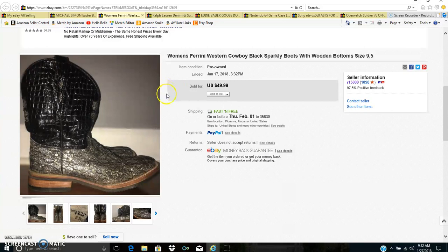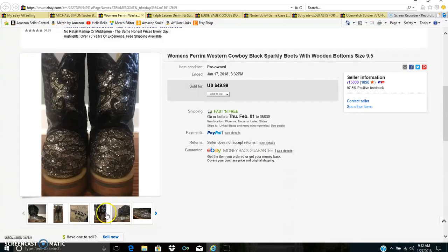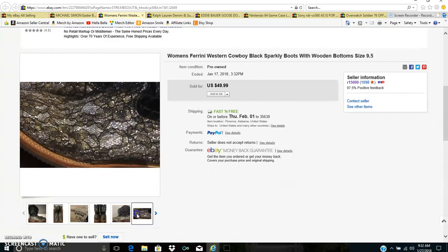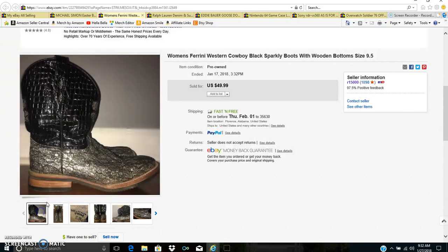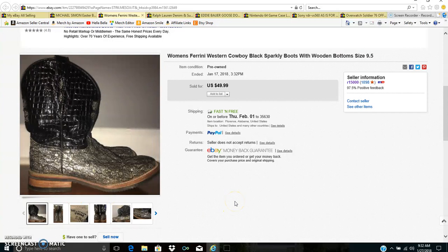The brand is Farini, and I don't know anything about boots, but I saw these boots and I was like, yeah, somebody definitely wants these. They're really fancy, and I think I looked them up while I was in the store because I was like, I'm gonna see if this brand is worth selling. So a lot of times I'll just type in like Farini women's boots 9.5 and click on the sold listings on eBay to kind of see if it's going to be worth the time. So for this one, it definitely was.